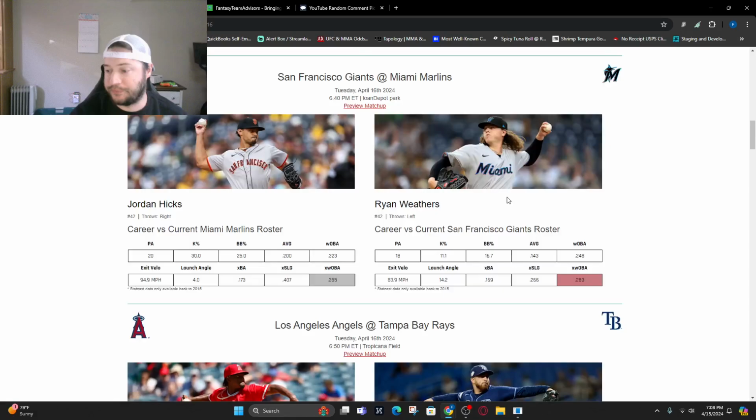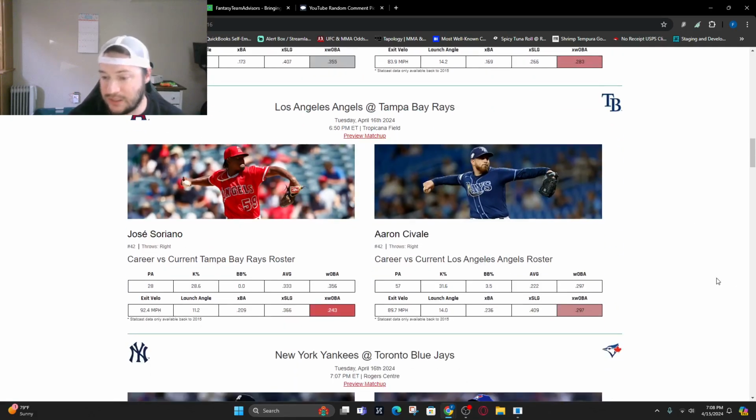Angels at the Rays, Soriano versus Aaron Civale. Now, Soriano, we used him in his last start because he was super cheap. Civale, hit or miss on him. To be honest with you, in this early slate, these two pitchers are tournament-only pitchers. I don't mind them. I just don't know if I will use much at all.